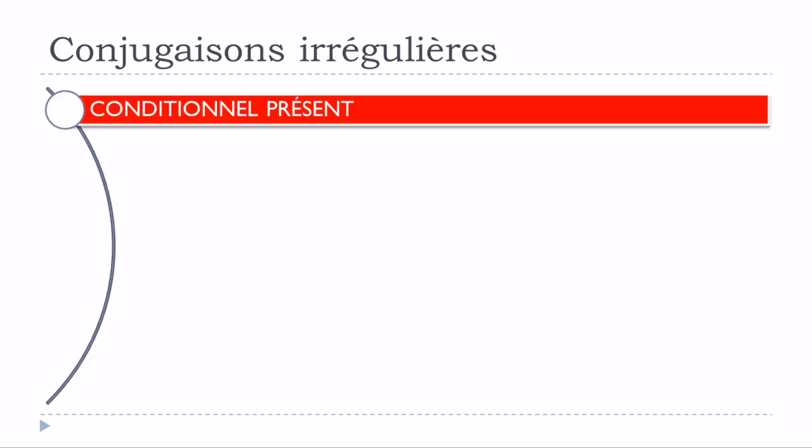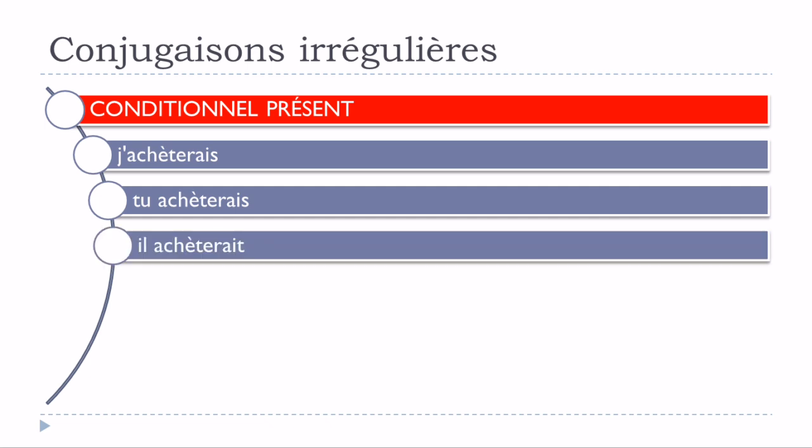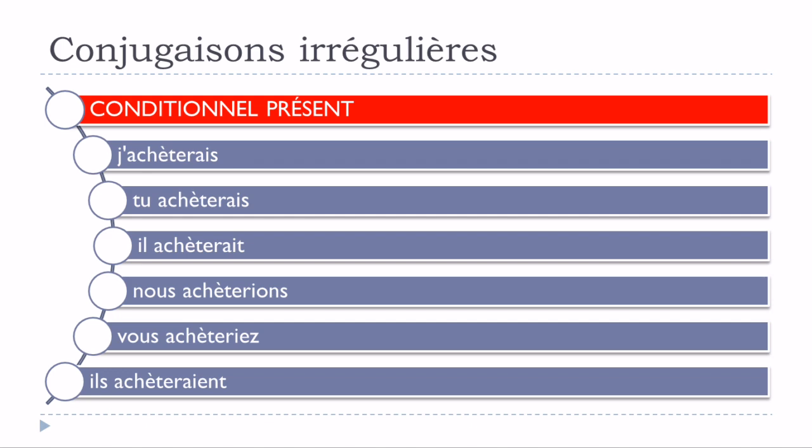Okay? If we're talking about le conditionnel présent, it will be the same. J'achèterais, tu achèterais, il achèterait, nous achèterions, vous achèteriez, ils achèteraient. Okay? So, same thing, accent grave here, and then it will affect all the forms. J'achèterais, tu achèterais, il achèterait, nous achèterions, vous achèteriez, ils achèteraient.